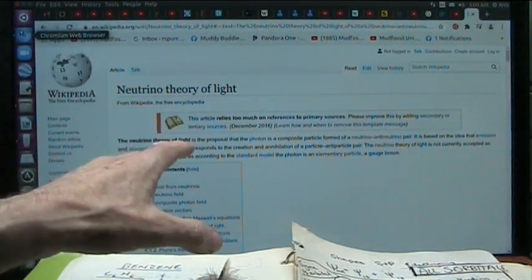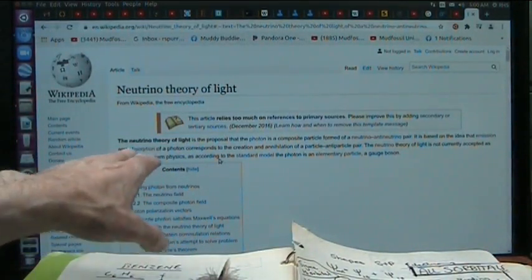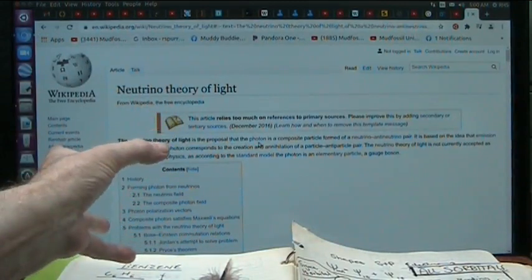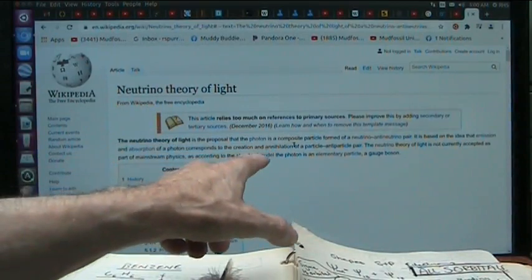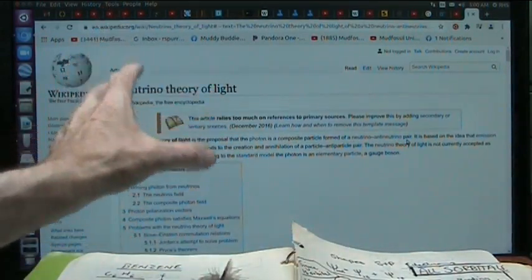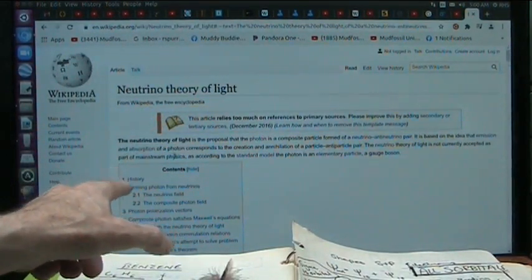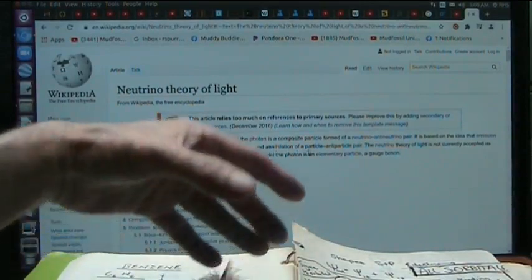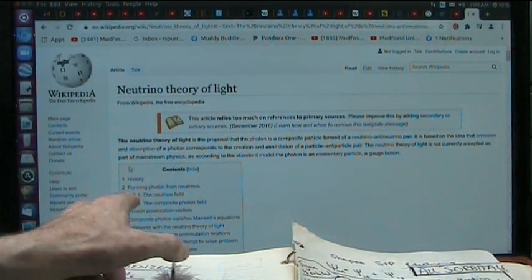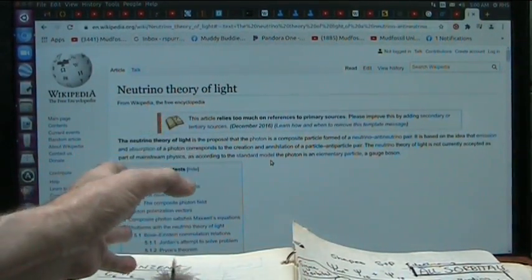Where do you see the reasoning behind this theory? Now listen to this. Neutrino theory of light is the proposal that the photon, which I showed you is light, is a composite particle formed of a neutrino, anti-neutrino pair, which I showed you, the black and white ball. It is based on the idea that emission and absorption of a photon corresponds to creation and annihilation of particles. Blah, blah, blah. The neutrino theory of light is not currently accepted as part of mainstream physics, according to the standard model, which does not work. It doesn't.